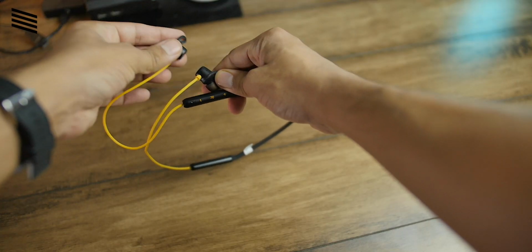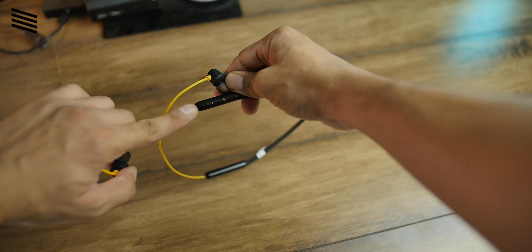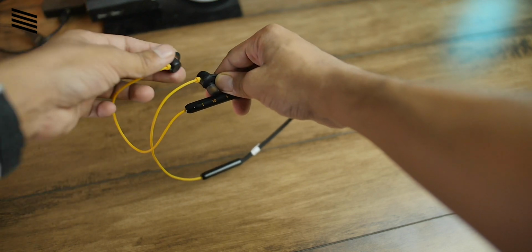And not just that, it also has auto on and off, which means the earphones will automatically turn on when you detach the magnetic earbuds and will turn off when you attach them again. It saves a ton of battery, plus you don't have to hold any button for a few seconds to turn them on or off.